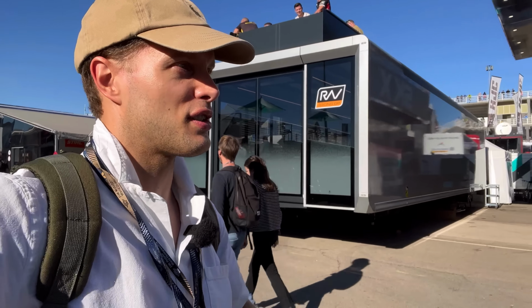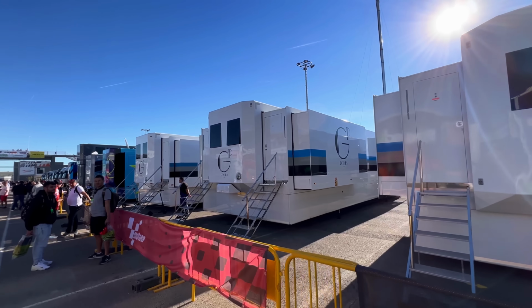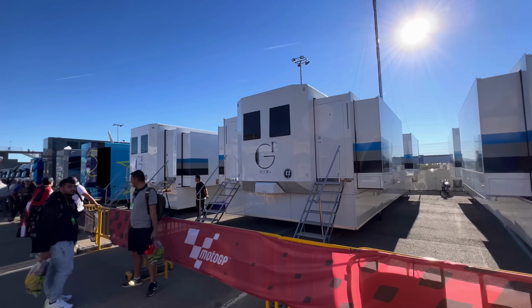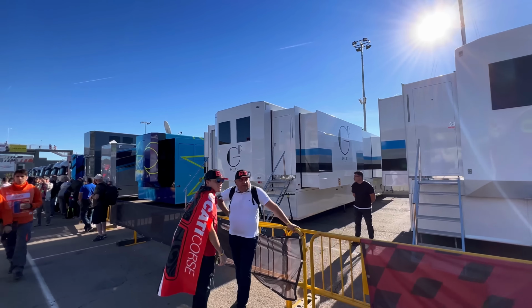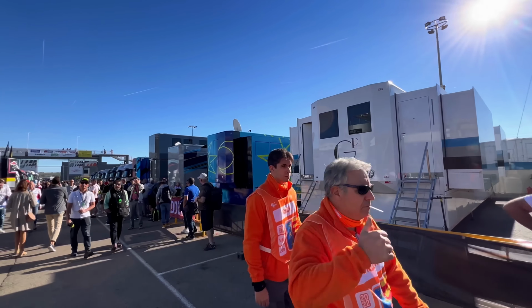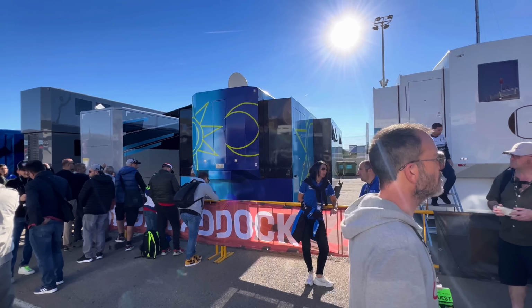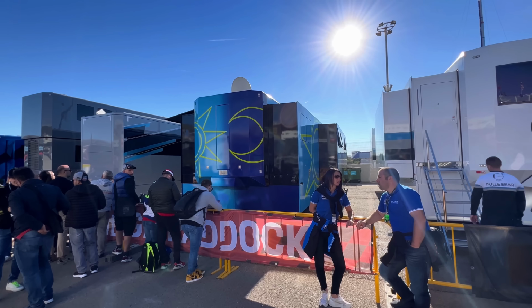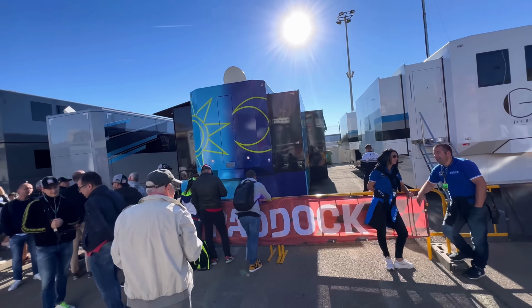So I've been reliably informed this is the riders' accommodation, so they'll all stay here almost right up until the race itself. I think they'll move slightly closer just before the race, but they will all be in these, I mean, I call them caravans. They're colossal motorhomes. I think, I may be wrong, I think I was told that this one in front of me has some kind of Valentino Rossi link.